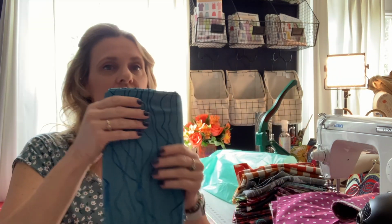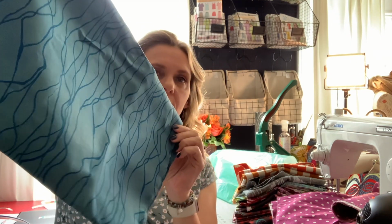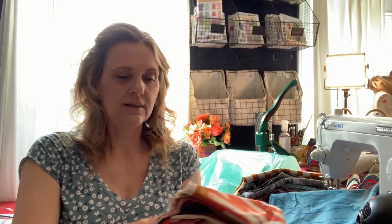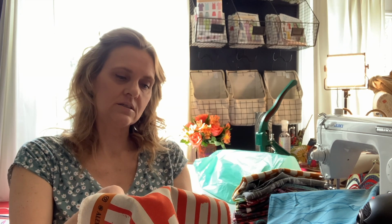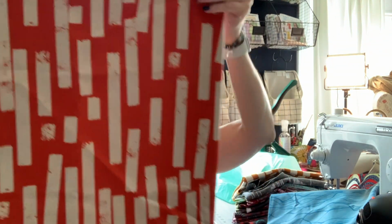This I think is also gorgeous, also a linen, and this is by Robert Kaufman. Super pretty. And then another bold linen there, and this is Alexa Marcel, and it's Ruby Star Society. It says on the selvage, the horizon has no end. So this is also awesome.